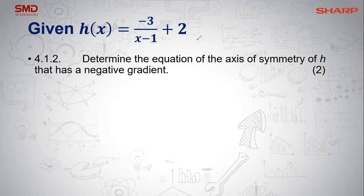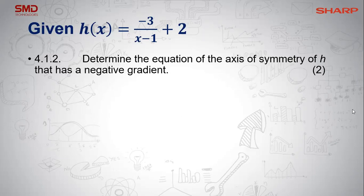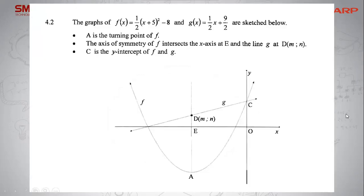Then the point where it goes through is your point where your asymptotes intersect, which is at 1 and 2. And we found that from the equations of our asymptotes, right? So all we have to do is we've got y is equal to -x because it's our negative gradient plus c. And then all we do is substitute in our y and our x, and we find our c is 3. So very easy. It's a nice, lovely use of theory.